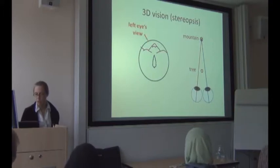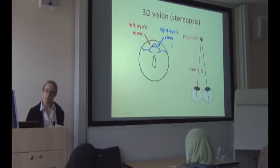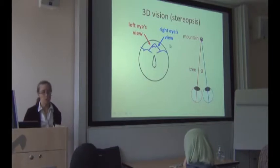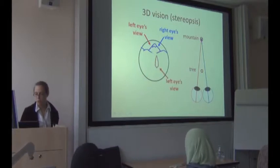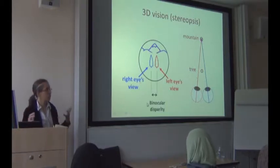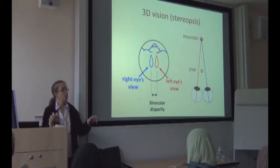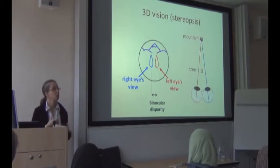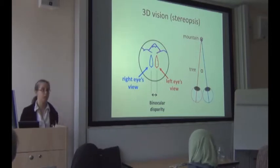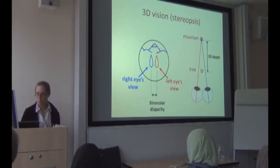If I colour code the left and right eye's view in red and blue, and let's suppose I'm looking at the mountain, then, by definition, the mountain appears at the same place in both eyes' images. But the tree, if you notice, is over to the right in the left eye's view and over to the left in the right eye's view. So it has what's called binocular disparity, a difference between the position of the tree in the two eyes' images. Your brain can detect this disparity and use it to work out where objects are located relative to one another in space. And that's what gives us 3D depth perception.